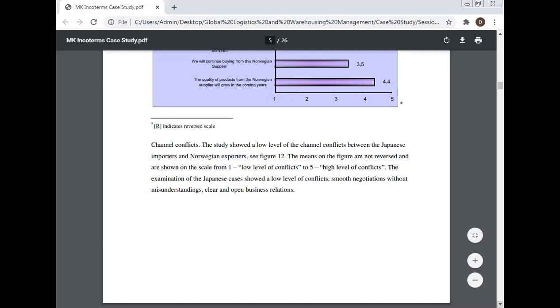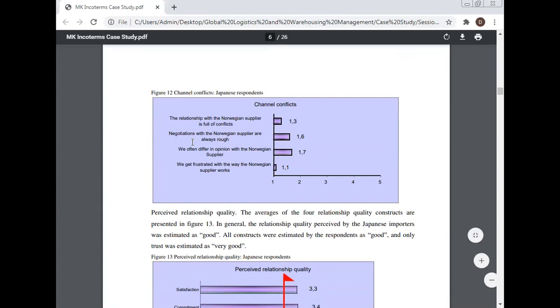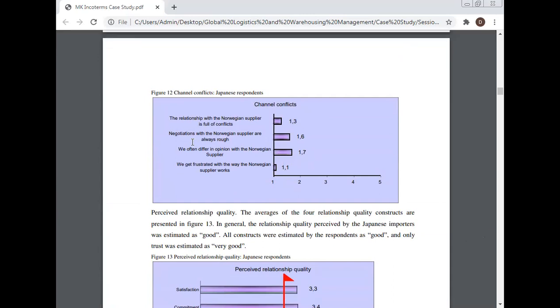Figure 12, channel conflict, Japanese responses. The relationship with the Norwegian supplier is full of conflict, 1.3. Negotiations with the Norwegian supplier are always rough, 1.6. We differ in opinion with the Norwegian supplier, 1.7. We get frustrated with the way the Norwegian supplier works, 1.1.